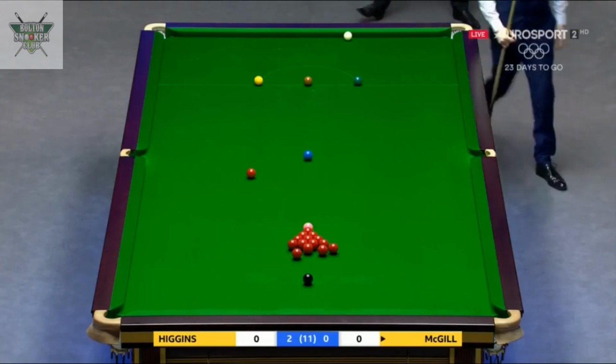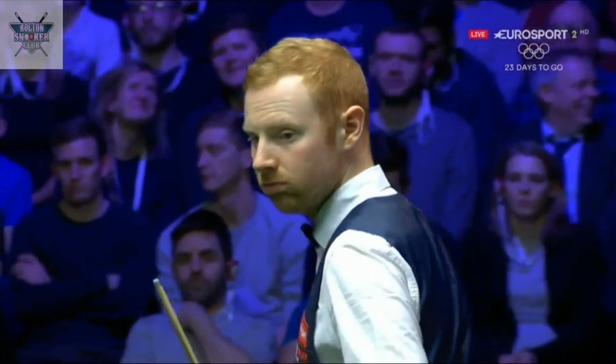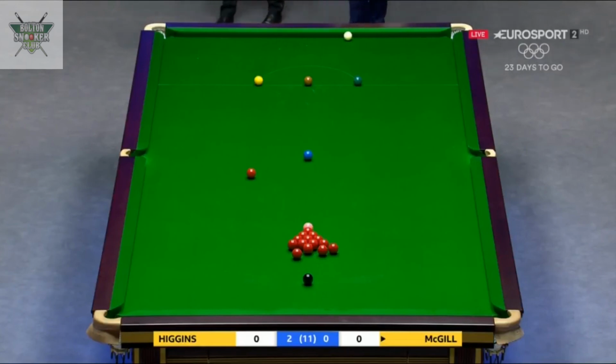But with Higgins, of course, it's the full package, the scoring to go with arguably the best tactical brain in the game. Wouldn't disagree with that. Possibly my all-round best player.